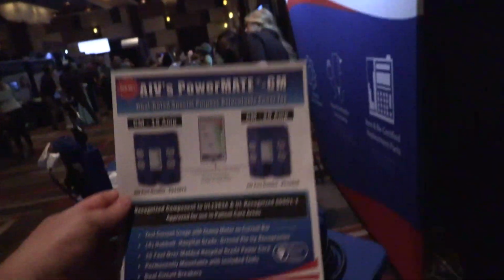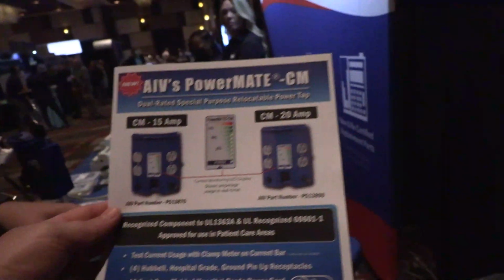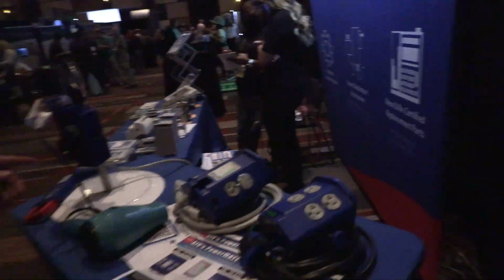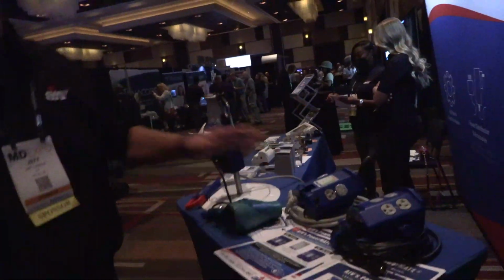So what's the cost difference between the two? It is a little bit substantial. The standard 15 amp is a 145. The current meter version is a 215. That's not that big of a difference. It's not terrible, not for an operating room. The 20 amp goes from 185 to 245.